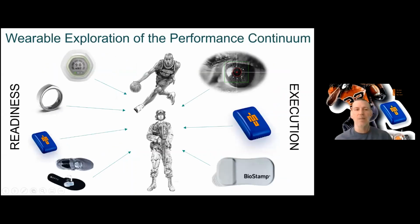So this is an example, right? Wearable exploration of the performance continuum. We have our athlete in the middle, and we have a lot of different wearable tech that we can use, and we do use for readiness. Maybe that could be sleep data, it could be hydration, it could be load management, as we use with the iMeasureU sensor, for example. It could be foot pressure data over time. And then we can also collect performance data, like I said. It may be biomechanical data, it may be physiologic data, it could be a combination. And a lot of these sensors can be interchangeable on either side of that continuum, depending on your need. And I'm going to talk a lot more about how we do that.